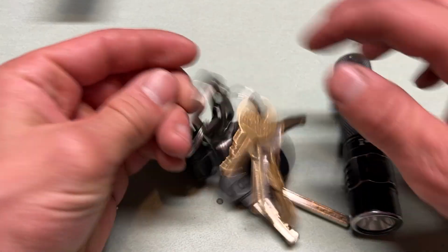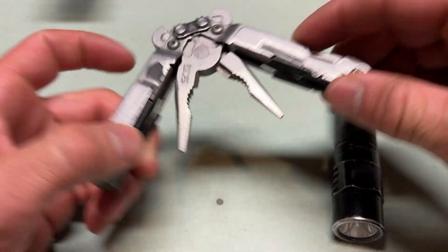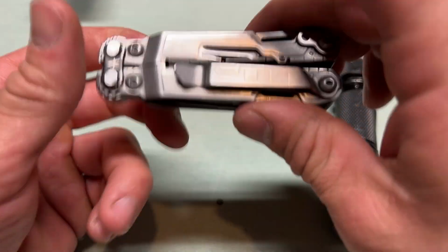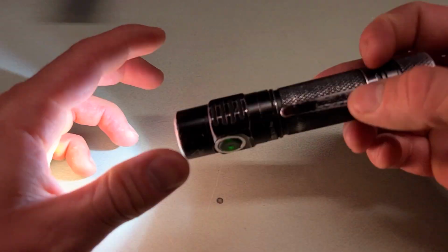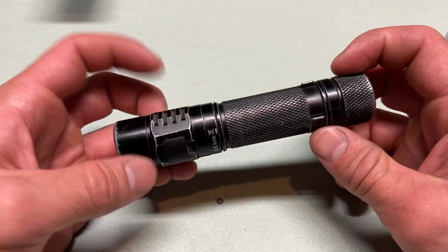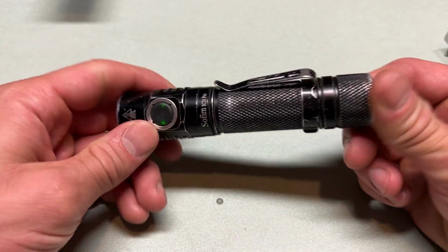You got my car keys with a carabiner and a bottle opener. This is definitely my favorite multi-tool right here. Super neat. Maybe I'll make a different video on that. And of course I got a flashlight. Super bright. Carries an 18650 battery and it's rechargeable. The battery lasts forever between charges and it's definitely gotten a lot of use.